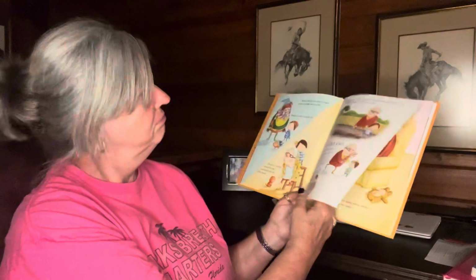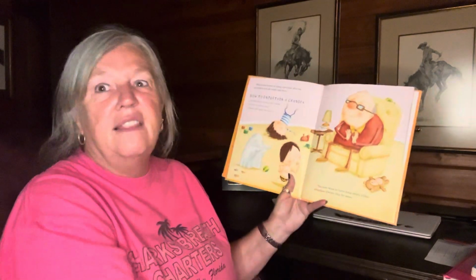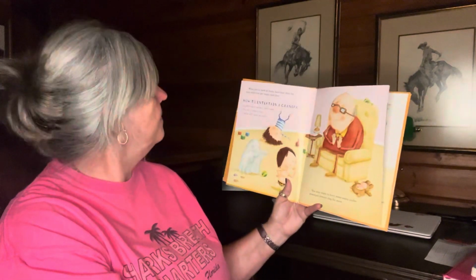I had one student, she was always bringing me those dandelions. I told her those weren't flowers. I didn't want them. They were weeds, and they loved giving me weeds.